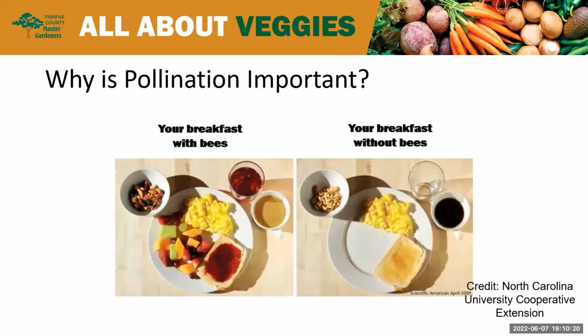So this is the interesting graphic that really shows how important pollination is. The picture on the right is breakfast that is available to us because of pollinators. So you see fruit juice, you see jam, you see nuts. The picture on the left is the one that shows our breakfast with the help of pollinators. And the picture on the right shows without pollinators, without pollination, how limited our food would be. You will only have egg and bread, and you won't have the nuts or the fruit juice.